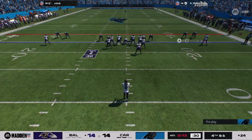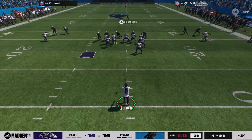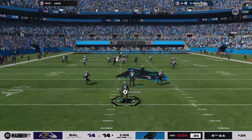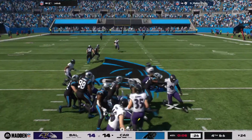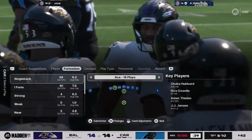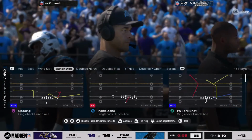On 4th down, the Ravens call on Jordan Stout to punt. Important punt here in this tie game late. He is stopped in his tracks on that one. They made sure the return was not going any farther. 42-yard line.